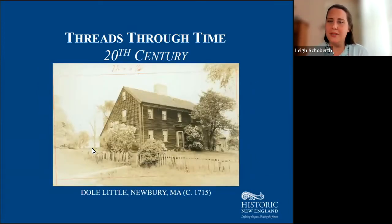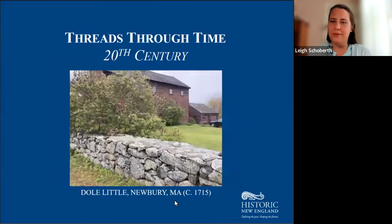And this is Dole Little House. This is in Newbury. I don't have an exact photo or exact date for this photo, but we know this is pre-restoration work that happened in the 1940s. And I add this in here because I want to come back to this idea of the fences being replaced by stone walls. And so we have this image of Dole Little House with the wood fence out front here. And then this is a photo of Dole Little today.